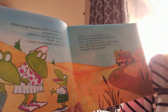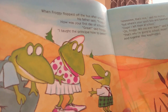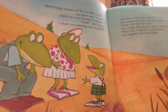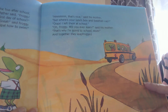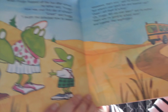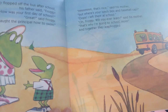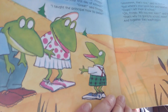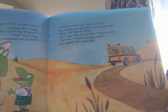When Froggy flopped off the bus after school, his father said, "Froggy, how was your first day of school?" "Great," said Froggy. "I taught the principal how to swim." "That's nice," said his mother. "But where's your lunchbox and baseball cap?" "Oops, I left them at school." "Oh, Froggy, will you ever learn," said his mother. "That's why I'm going to school, Mom." And together they leapfrogged.